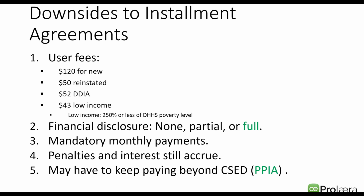Can we as practitioners set up installment agreements online for our clients? Renee, yes, you can. If you have power of attorney, you can set up an installment agreement online for your client using the public-facing tool.